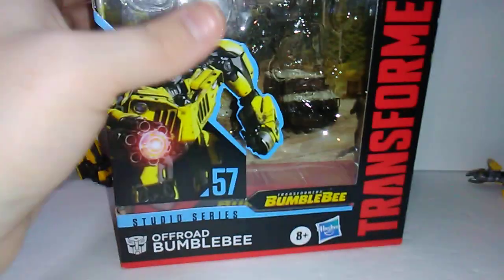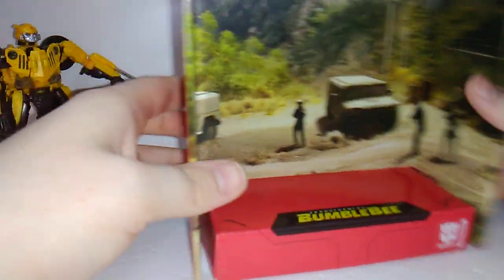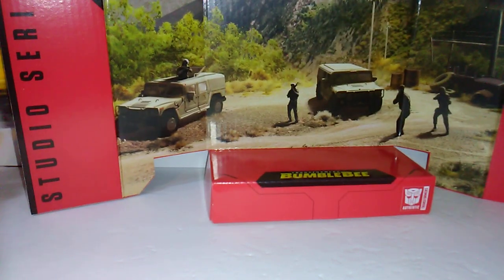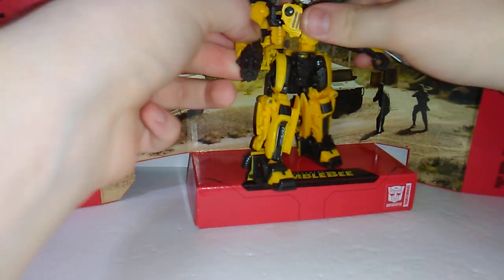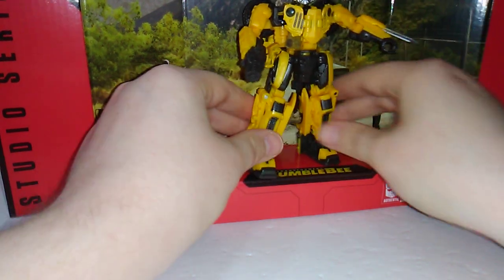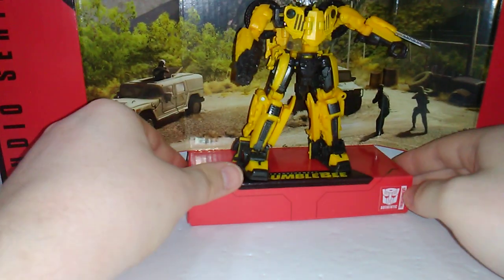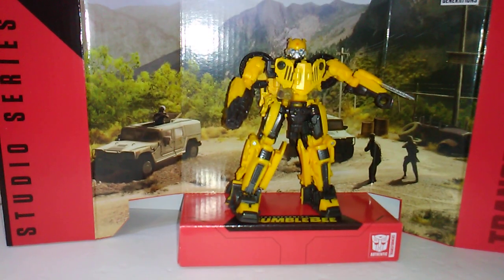Alright, so let's get to the backdrop. Take out the plastic prison tray. And here it is. So, you can have B fighting off Blitzwing coming in and trying to stay away from the humans. Very nice. Alright, so this has been my review of the Transformers Studio Series number 57 Off-Road Deluxe Class Bumblebee.